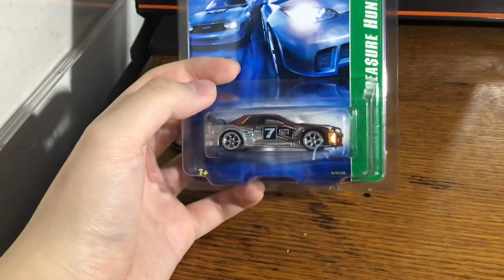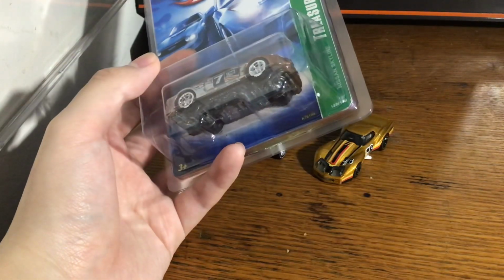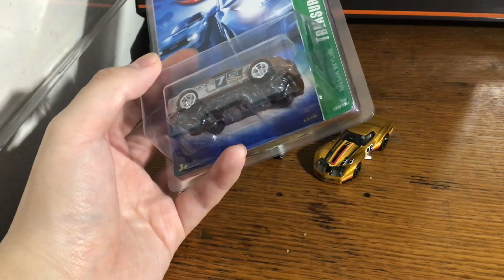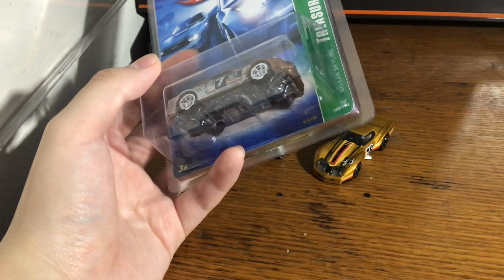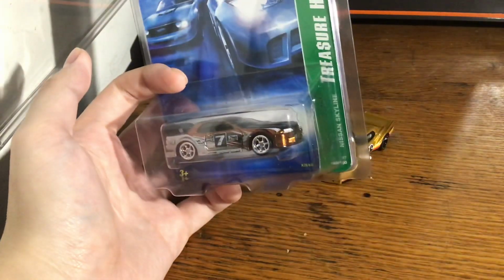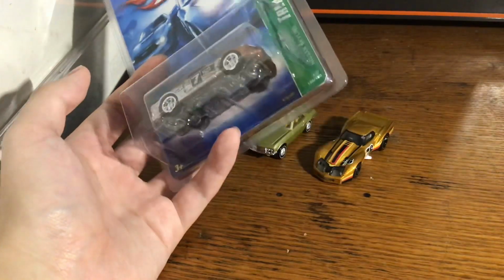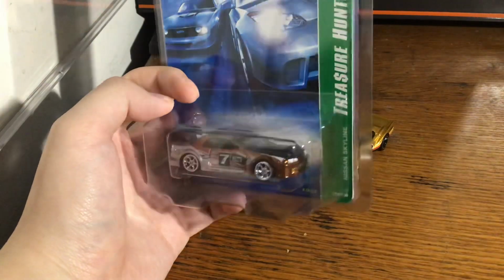You can get a Nissan Skyline in premium for maybe at most $15 if you're really unlucky. There's a lot of them, Japan Historics, and you can get them in Fast and the Furious. You don't have to spend 150 on this. Why would you? Unless you want every version of Nissan Skyline, which I kind of understand. But other than that, I don't get it.